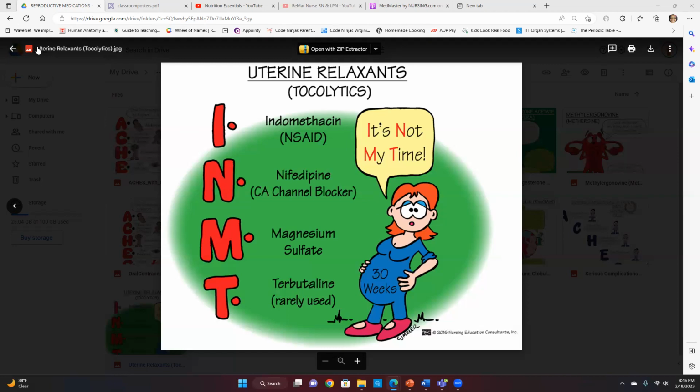And so you have your NSAIDs, you have your nifedipine. Nifedipine is also used for gestational hypertension. Your mag sulfate, what we just talked about, and then the terbutaline, which is rarely used, but it can be used. The other thing that goes with preterm labor is making sure that we're injecting the steroids because we're trying to get that surfactant production. One of the things we know with preemies is they don't have that surfactant, and that is going to be very important when we talk about their respiratory function.